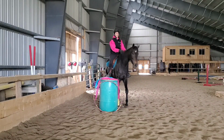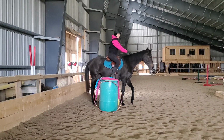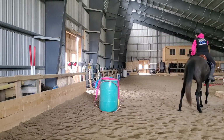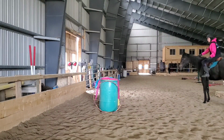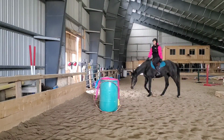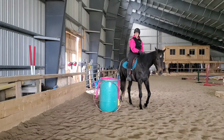So you'll stop your horse at whatever distance is comfortable for them, so even if it's a couple feet out is totally fine. It could be this distance, it could be a little bit further. Then you're going to go take your horse away, and you can decide how far you take your horse away, and then you'll come back up and you'll do it again.